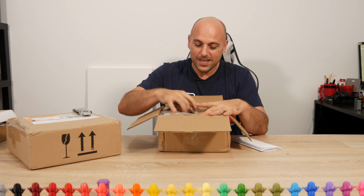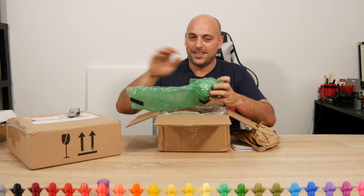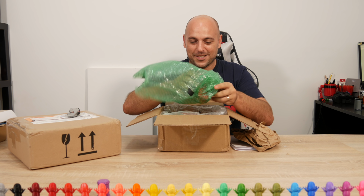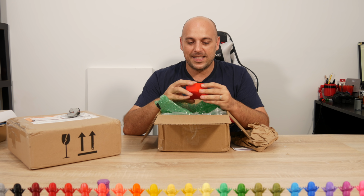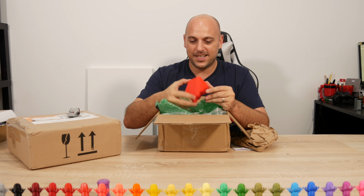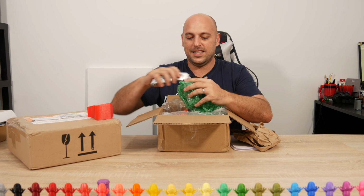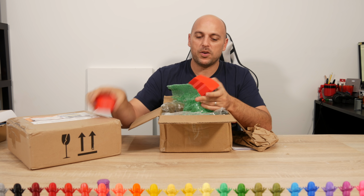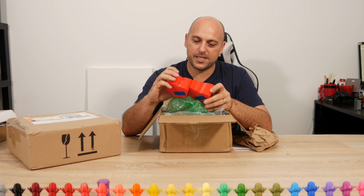I'm gonna contain myself and not open everything else first. So the first part is, this is the Amaze 3D. This is part number 23. And this is the other part number 23. Okay, so the bottom, I can see where that happened, but that's not a problem because that will be covered.